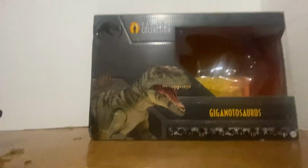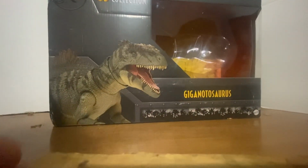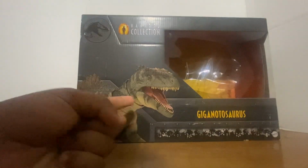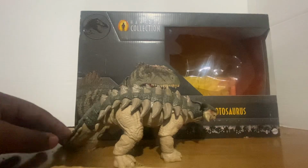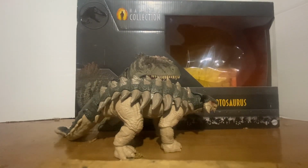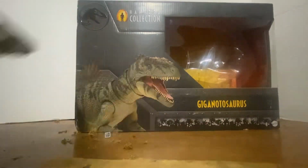So, got some good art of the Giganotosaurus right here. And Giganotosaurus means giant southern lizard. And as you can tell, compared to my finger, this box is pretty massive. Compared to the Jurassic Park Ankylosaurus that I just so happened to have on this review table, it's quite massive.